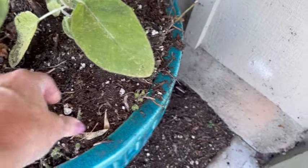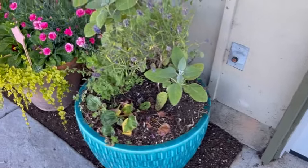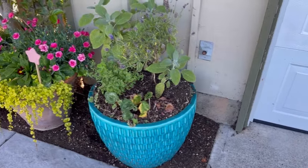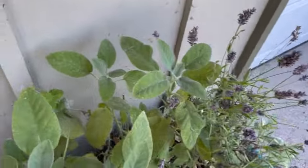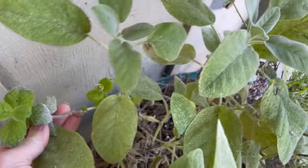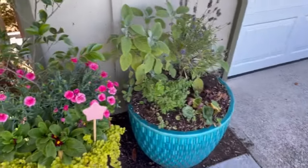This is the one that I kind of inherited. I bought it pretty cheap, and I mainly just bought it for the pot, but then it was planted up with a few things. So anyway, I did cut it back quite a bit. I left the sage, but you can kind of see in the back there was a little bit of powdery mildew going on. So I cut it way back, and we'll see. Maybe it'll rebound a little bit.